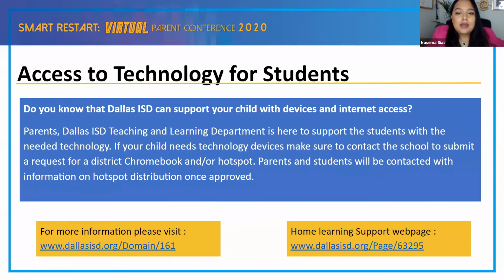So if you choose this option, if you have the opportunity for your child to take classes virtually or at home, but don't have internet access or a technology device, Dallas ISD is here to give the student and parent support. The Technology and Professional and Digital Learning Department will support students with devices and internet access. Parents and high school students can submit the technology request at www.dallasisd.org/domain/161. You can also capture a picture right now if you are watching the Zoom on your phone, and we can also give you the resources for more information.